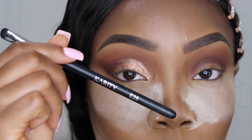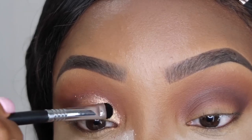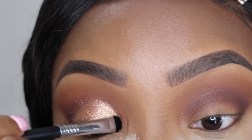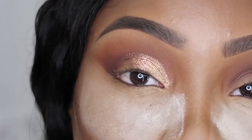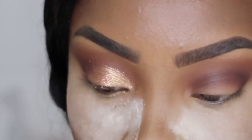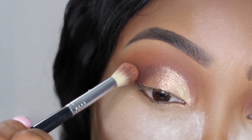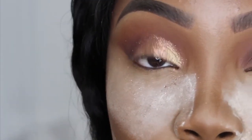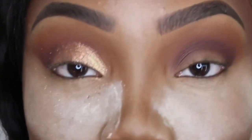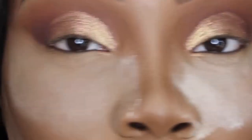I'm gonna go ahead and take the small brush like this. It's Carity E25. I'm gonna go into Trust Issues. No, it's more like a gold. Oh, so that's Trust Issues. I thought it was more like a white. Just gonna blend that out. So this is what we have so far. I'm going to do the other eye and I'll be right back. Can you say glam? Very, very glam.